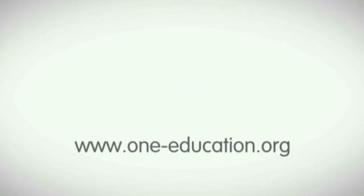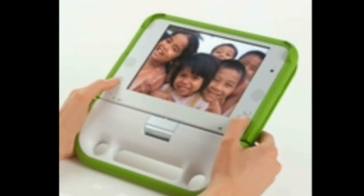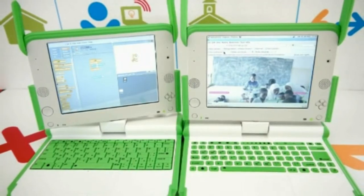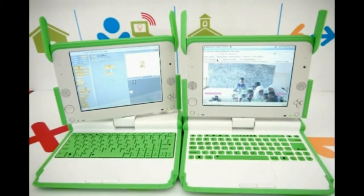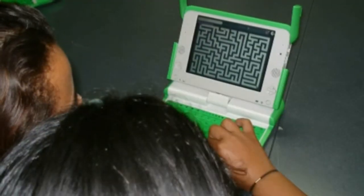The idea of one-to-one computing in children's education has been around for 15 years. Yet the first device to realise this dream came just 6 years ago from an organisation called One Laptop Per Child, a spin-off from the Media Lab at MIT in Boston. That educational computer was named the XO. Designed by educators, the XO is loaded with activities and educational games that stress the development of numeracy and literacy.